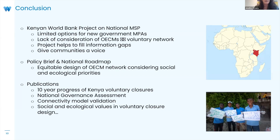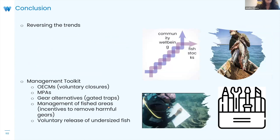So there's one we're working on right now showing progress after about 8 to 10 years of voluntary closures and looking at what has changed ecologically. We'll have a publication on the national governance assessment we're doing with the Nature Conservancy. We'll have a publication on the connectivity model validation, a publication on social and ecological values in voluntary closure design, et cetera. But I think the big thing we're really trying to do is reverse the trend.